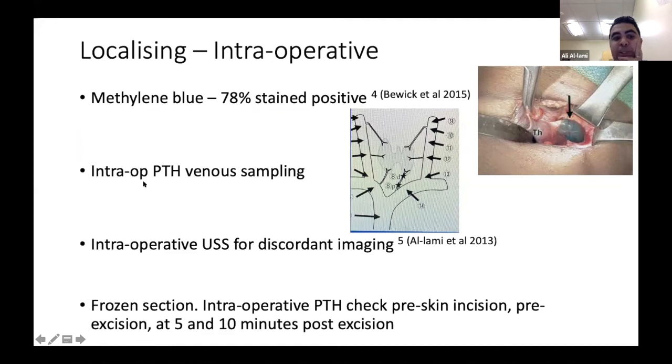I don't have much experience of intraoperative PTH sampling, where you are sampling the vein, the internal jugular vein, to see which side is lateralizing, which side has got the higher PTH level, or to see after you've taken the adenoma. One thing I have been exposed to is intraoperative ultrasound.